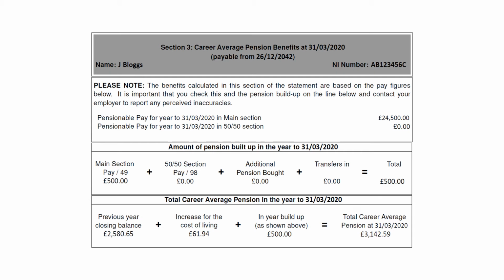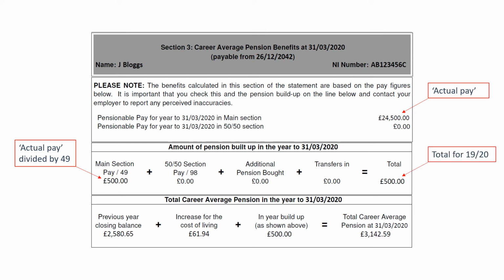So moving through to section 3, and this is a breakdown of the CARE pension you've built up over the year. And this is exactly the same as the table we looked at a few slides ago, but just in a slightly different format. So what we basically do is we start with the actual pay figure, which is what the employer has told us is 24,500 for Mr. Bloggs. This is then divided by 49, which comes to 500. So unless you've been paying into an APC or you've transferred in any pension rights during the year, then this will be the total pension build up for this year.